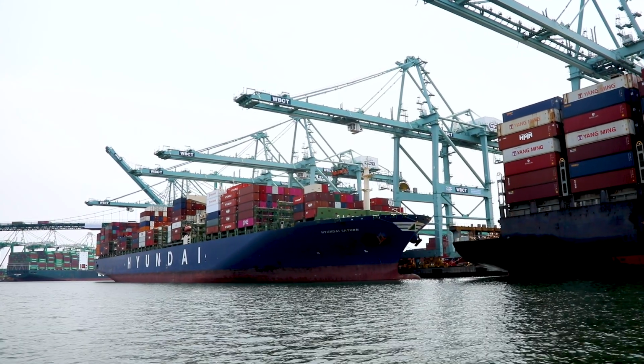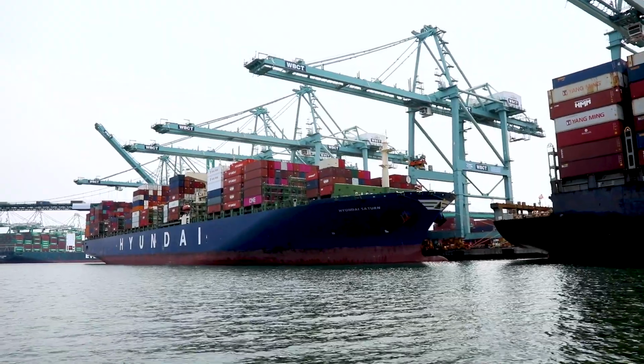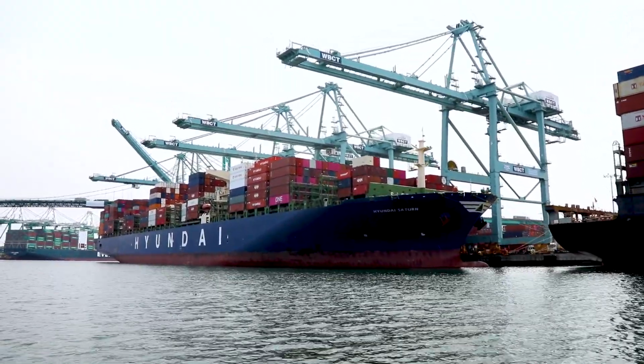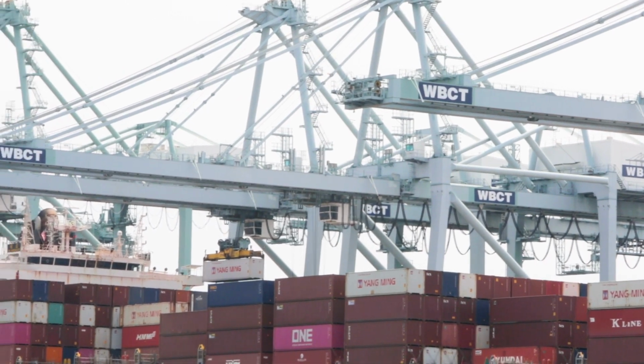Our next site is China Shipping Terminal. China Shipping is equipped to service ultra-large container vessels with a capacity of up to 14,000 TEUs. If all containers were 20 feet in length, that would be 14,000 units.